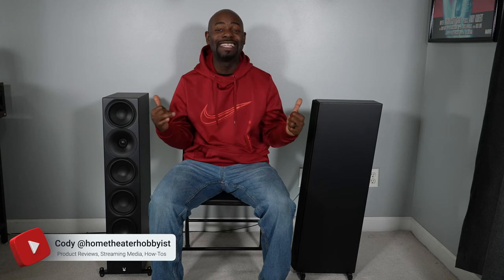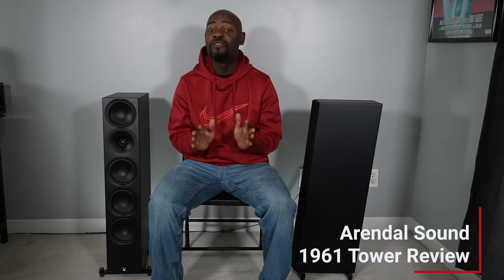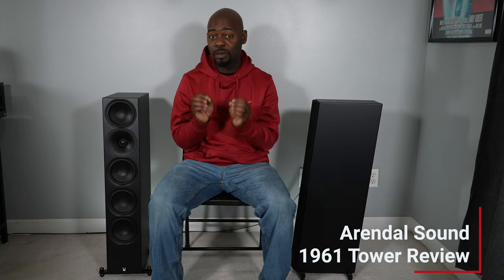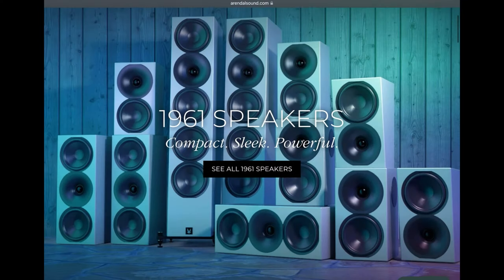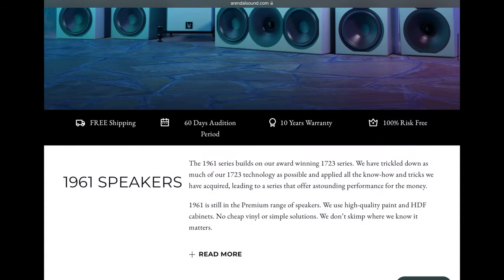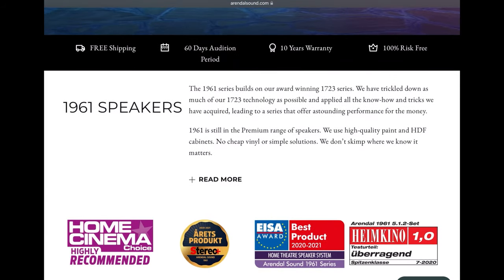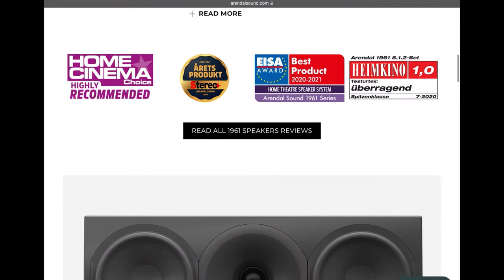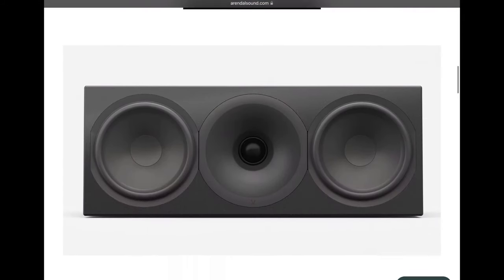Today, I want to talk to you about these speakers right here, the Arendal Sound 1961 Towers, or floor standing speakers. Now, before I get into this, there's a couple things I want to say, and you want to pay attention to this. First of all, these speakers are a part of the entire 1961 series, which includes a monitor, a center channel, a bookshelf, some height speakers, a couple of subwoofers, sealed and vented. So it's got an entire lineup of speakers.